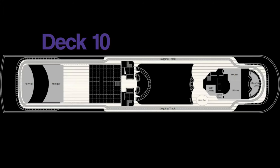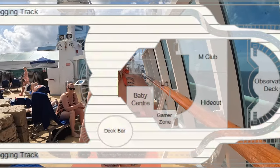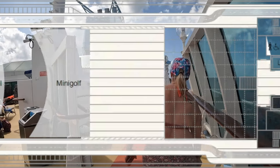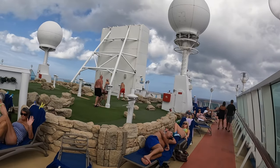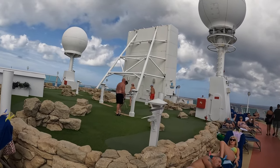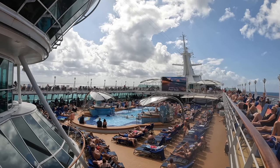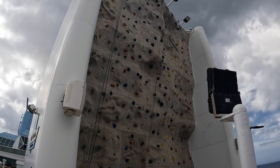Our journey begins at deck 10, where you can find the running track. Three times round equals a mile. You can find the crazy golf course, great views over the pool and of the large video screen, and a climbing wall.